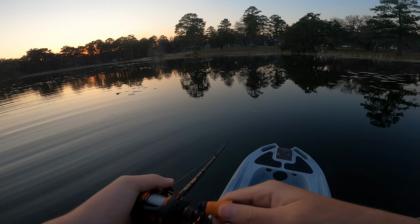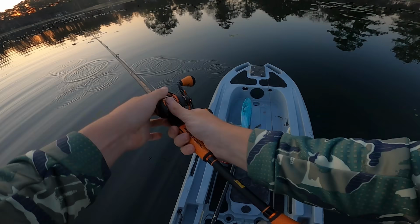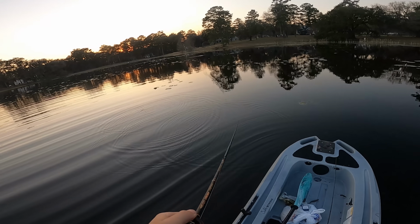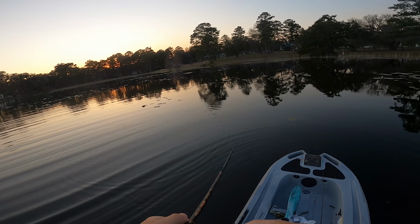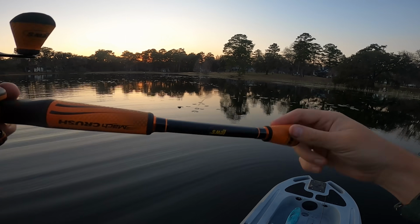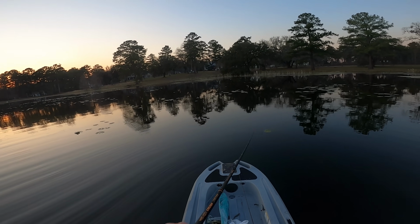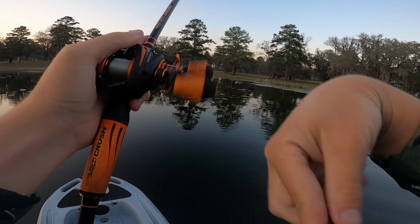Something's moving right up here. Watch me call my shot. Something's moving right up there, way in that open pocket. I didn't quite get to him, but maybe he'll turn around and see it. There's big ones in this area. I've just been not getting lucky with the size today. I just want a 4-pounder to come slurp me real quick.